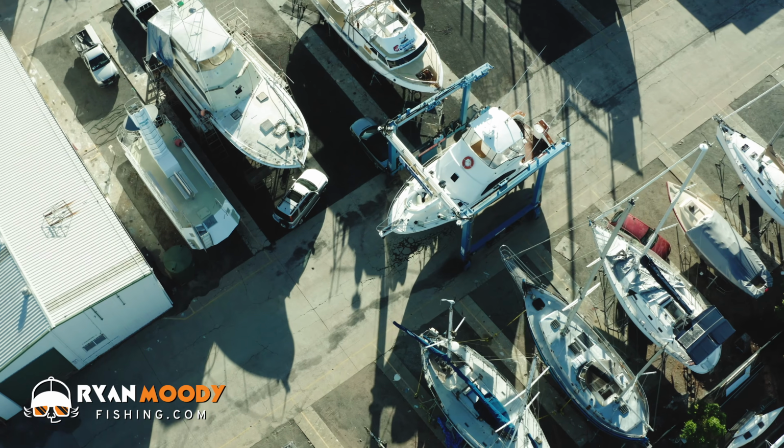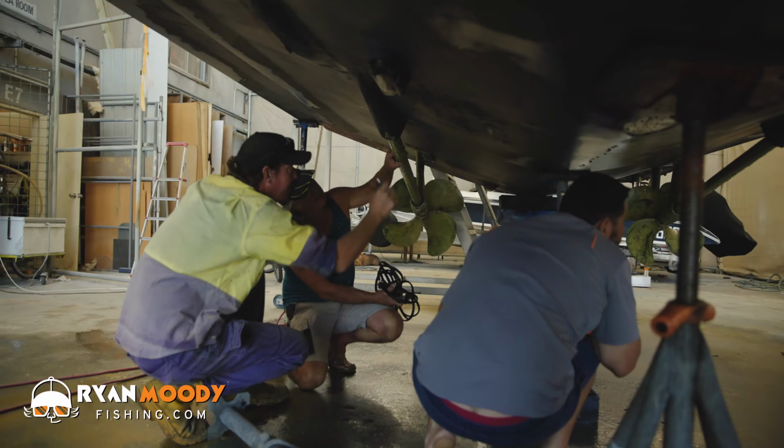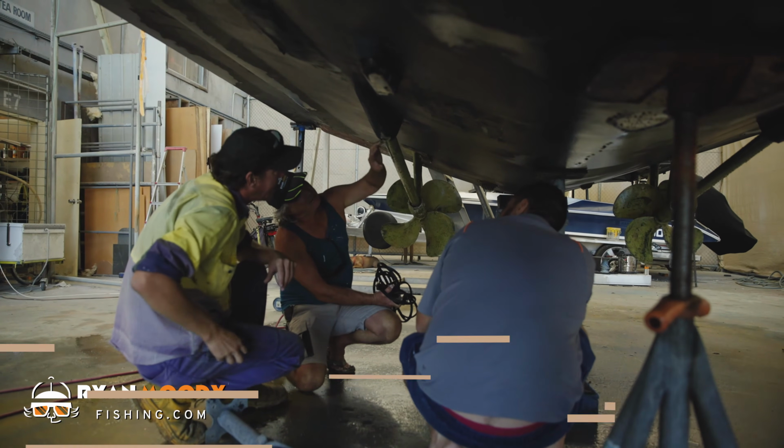And this one we pull the big boat out of the water, do a few jobs, but as usual, there's always those few extra surprises.